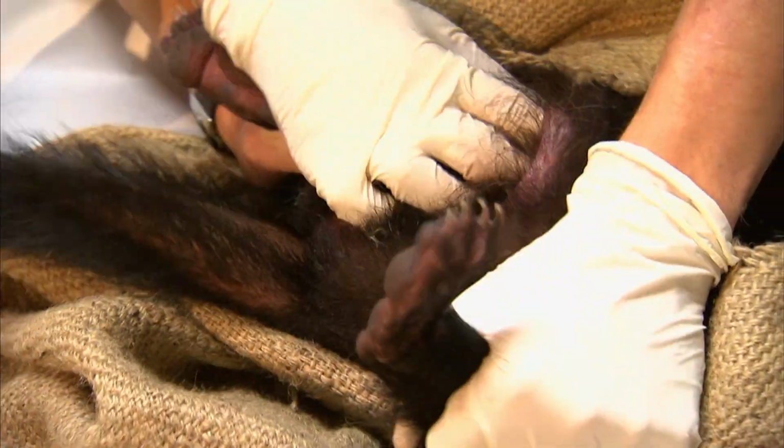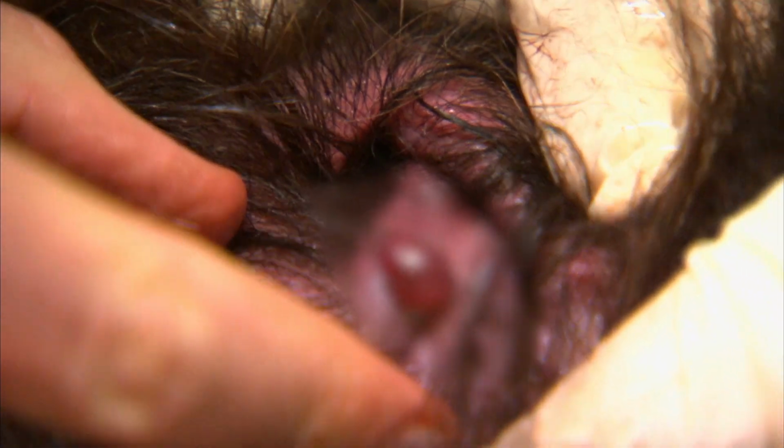Sadly, Blackie is now facing an altogether different, life-threatening disease. There's a lot of things it could be. The one I'm really worried about, though, is cancer. It's very enlarged, it's very ugly, it's very inflamed, very red. That's how cancer looks.